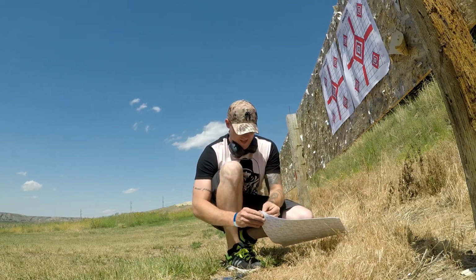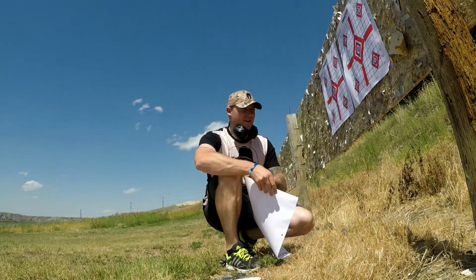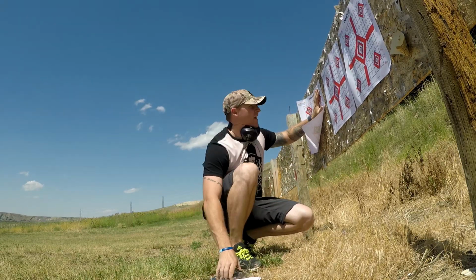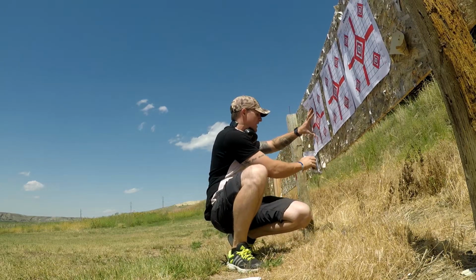We're at the range again today, just practicing actually with a few different rifles. We've got the SKS out, the bolt action Savage, and of course the C7A2. It's a beautiful hot day here today. We're at the 300 meter point today.